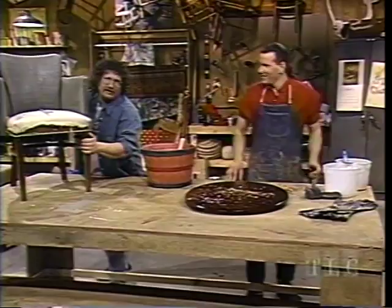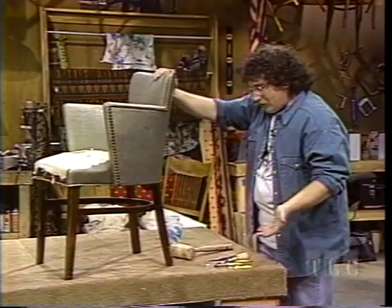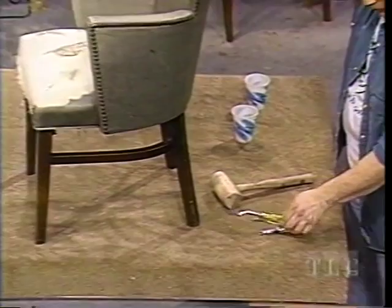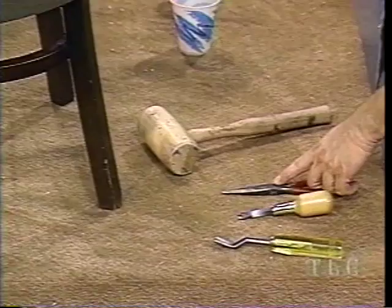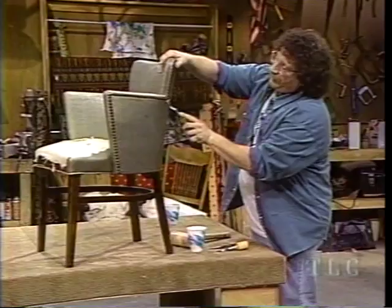I'm going to take my chair over to my table and place it over here. First, just a quick run-through. There are four basic tools you need when you're going to be stripping a chair. You've got a tack puller here, a claw, which will get the very stubborn staples out, the needle nose pliers, and of course the hickory mallet. Then we've got a cup that we're going to put the tacks in, and we just take them out.